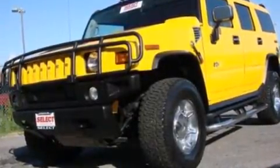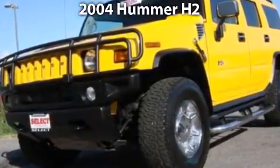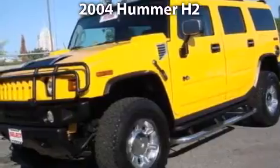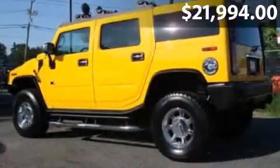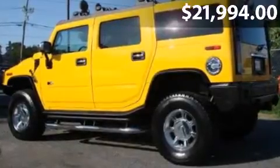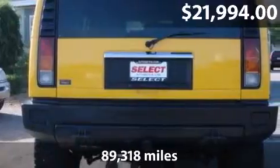Say hello to this 2004 Hummer H2. This is a Hummer H2 with 4-speed automatic transmission and just over 89,000 miles.